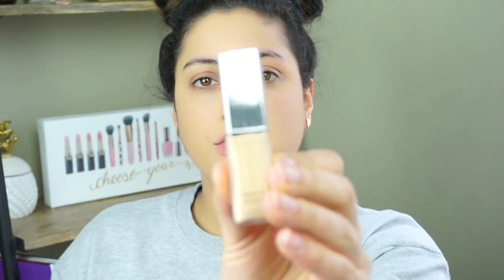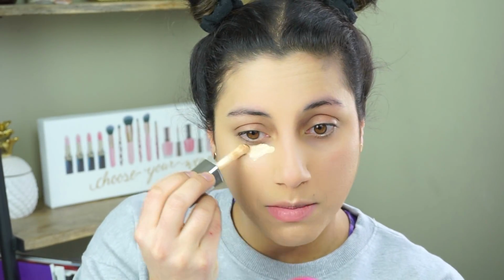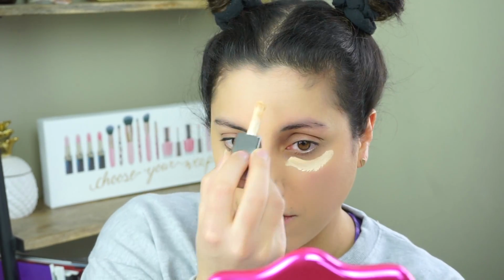But guess what? I'm gonna use it anyway. I'm using the Cover FX Power Play Concealer in the shade N Light 2. And I'm just gonna put this in my problem areas, which is everywhere. Just kidding. I'm gonna put it under my eyes, on my forehead, anywhere that I want to draw light to my face.